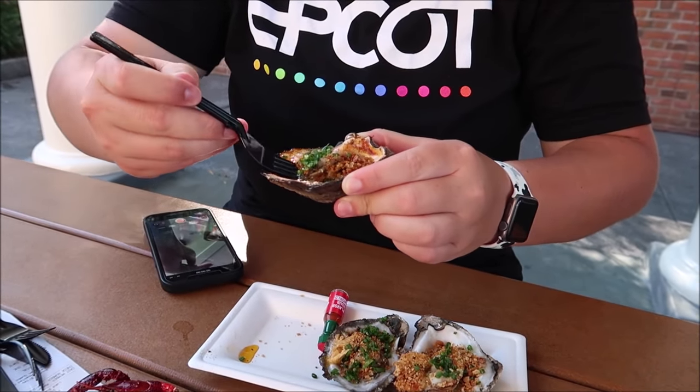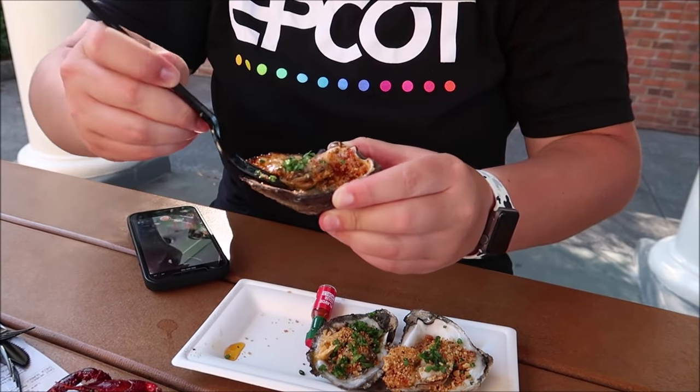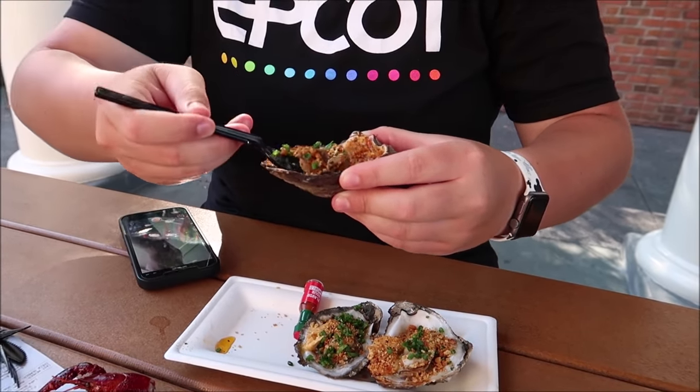The oysters, they have a nice panko breadcrumb, like a toasted breadcrumb on them. It's still really jammed in there. Can't really get it out. Nice and grilled. That's the way. Oh my god, it's good. Flavor. Good? And you got the seafood boil?